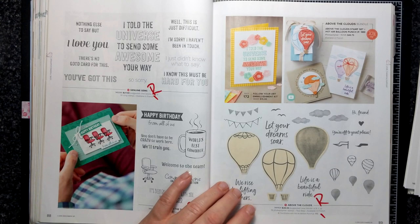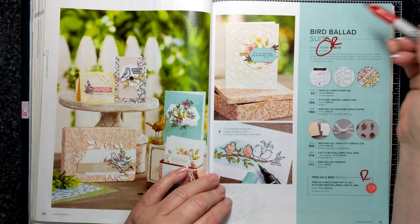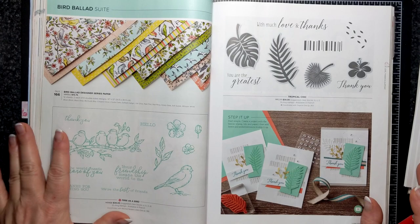Okay, so here we go with the Bird Ballad. So the suite is retiring, and the suite's retiring, and the bundle is retiring. All right, but I think that the stamp set and the dies are still sticking around. So if you want the stamp set or the dies, it's good to pick it up while you get 10% off, don't you think?